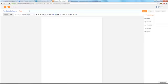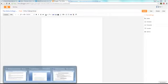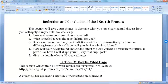Our first post is going to be to introduce our readers, which will be each other, to our 30-day challenge. What we're going to put on our first blog is actually going to be part of the conclusion of our iSearch, the 30-day challenge design. Just to review, and I'm going to have this on e-learning, in the reflection and conclusion of our iSearch project, we're going to talk a little bit about how well our research questions were answered, what knowledge we found helpful, and how the research is going to shape our 30-day challenge, and then number 5 is to give the details of your 30-day challenge.